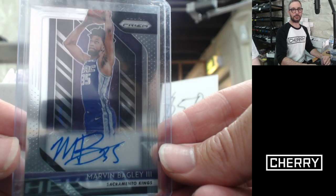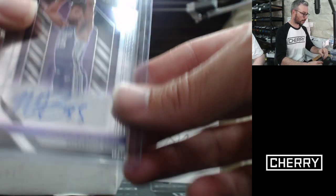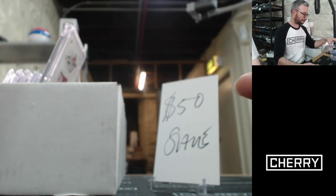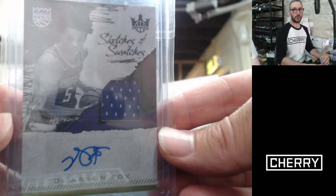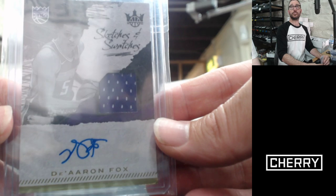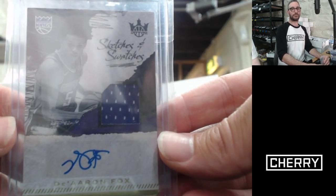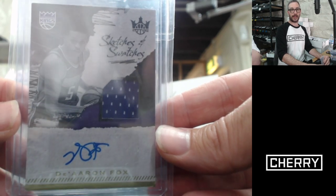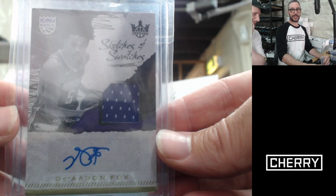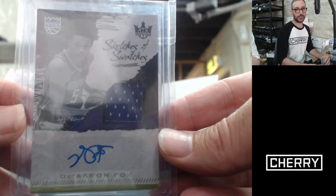Marvin Bagley, Prizm Auto. I'm pretty sure it's a rookie, too. Yes, rookie Bagley, Prizm Auto. Big card. De'Aaron Fox, Jersey Auto. Oh gosh, that wasn't good. Don't touch it. Sorry, guys. I'm in trouble. De'Aaron Fox, Sketches and Swatches, Jersey Auto.